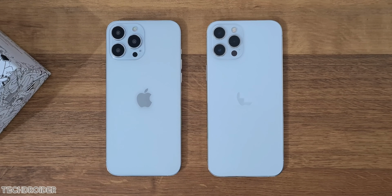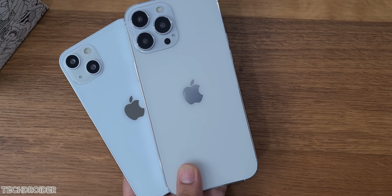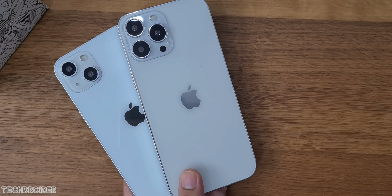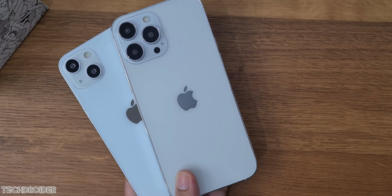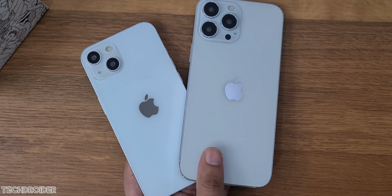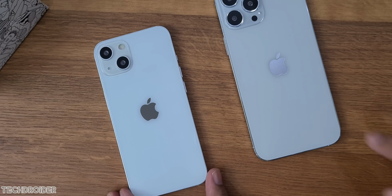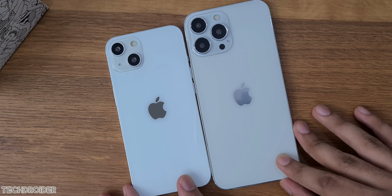So we have a 2406 mAh battery on the iPhone 13 mini. The iPhone 13 gets a 3095 mAh battery. The iPhone 13 Pro will have the same 3095 mAh battery, and that's no shocker because Apple uses the same size in standard and Pro variants. The Pro Max however gets a massive 4352 mAh battery. That's almost 670 mAh more than what we have in the iPhone 12 Pro Max.